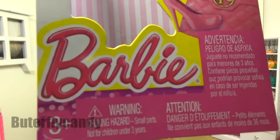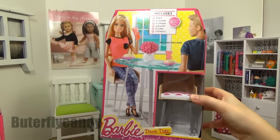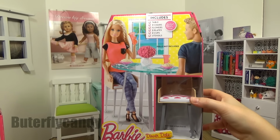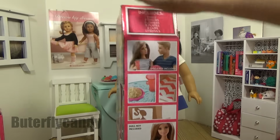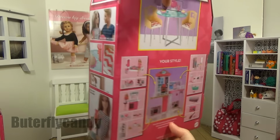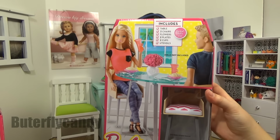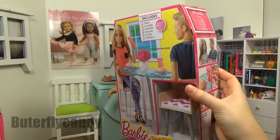Alright, so that is the accessory pack that I got, and I believe they're about $3, and they're by Barbie. The next thing I'm going to open is this dinner date, and it says it includes a table, two chairs, flowers, two plates, two cups, and utensils. Here is the side of the box, and here is the back. It looks like Ken and Barbie are having spaghetti tonight, but without any sauce.